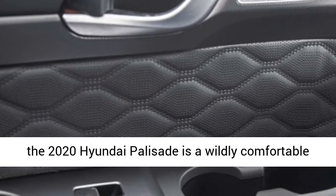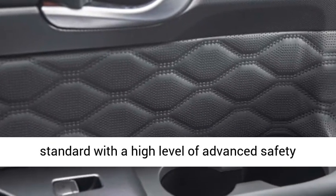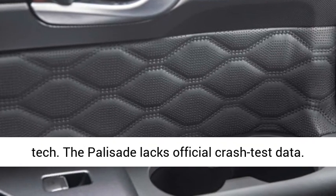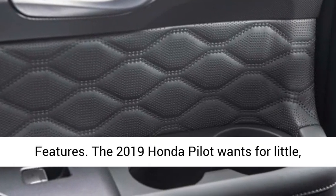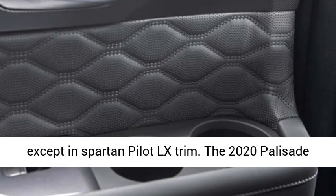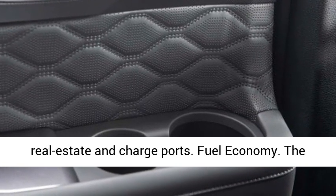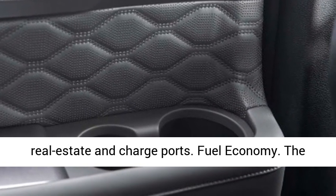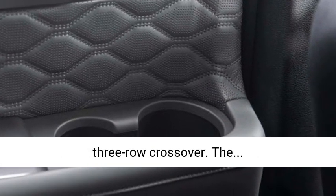Safety: the 2019 Honda Pilot comes standard with a high level of advanced safety tech. The Palisade lacks official crash test data. Features: the 2019 Honda Pilot wants for little, except in Spartan Pilot LX trim. The 2020 Palisade gets right to the good stuff with plenty of screen real estate and charge ports. Fuel economy: the 2019 Honda Pilot's fuel economy is average for a three-row crossover.